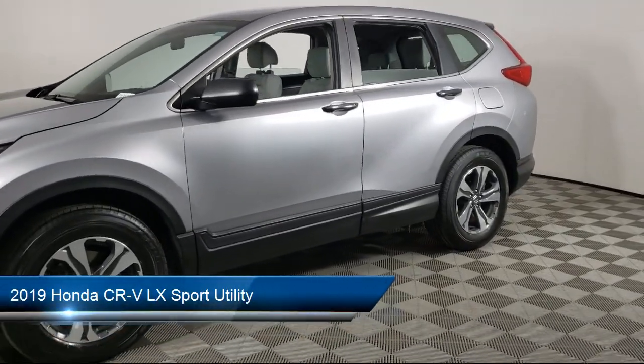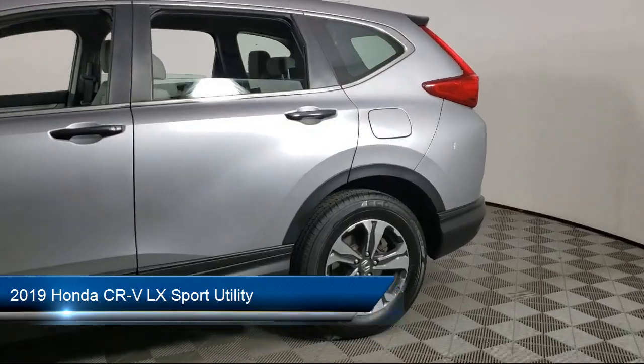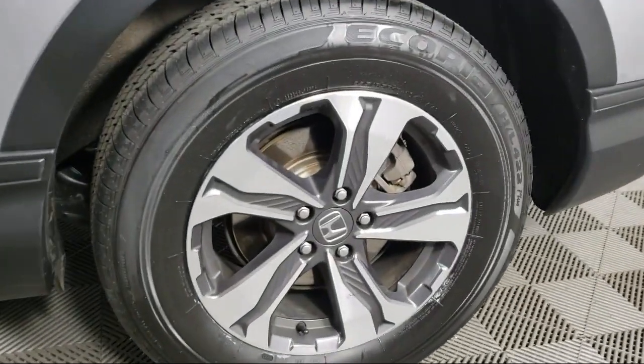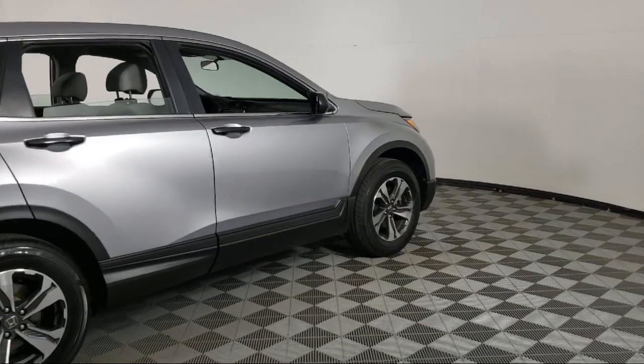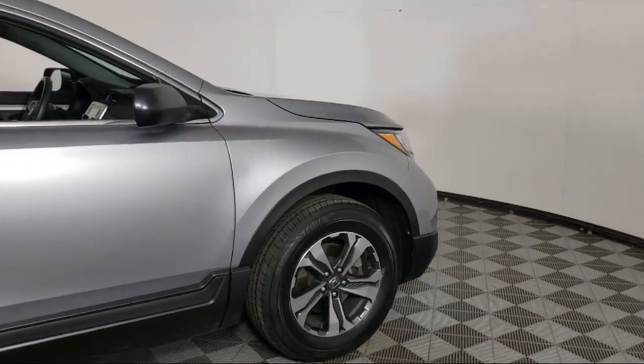It comes equipped with keyless entry, rear view camera, speed sensing steering, steering wheel controls, electronic stability control, outside temperature display, alloy wheels, rear spoiler, rear seat center armrest, air conditioning, and has less than 40,000 miles on the odometer.